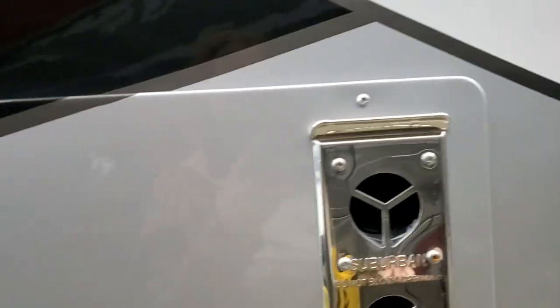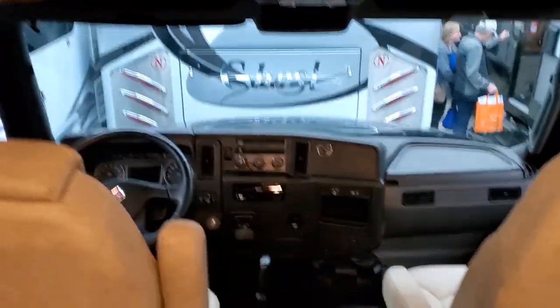This is a Tia coach entertainment area. There's your storage down there. More storage over there. This is the back area, the front area, your driving area.